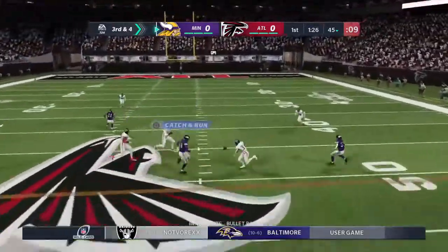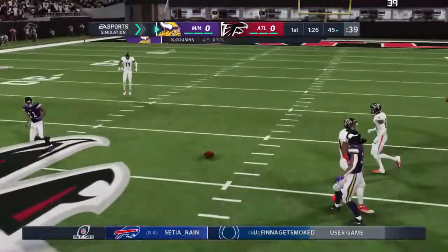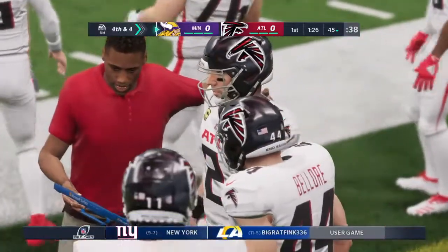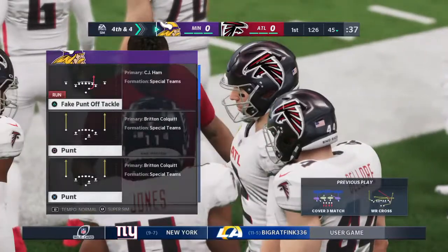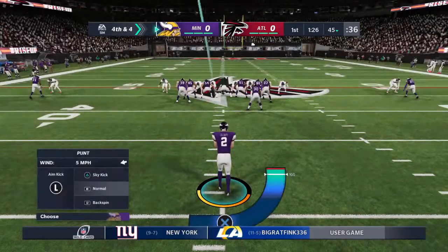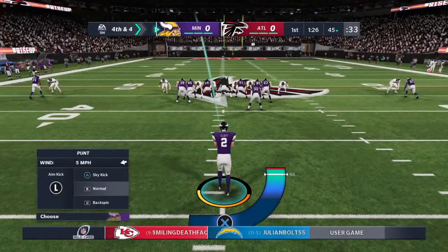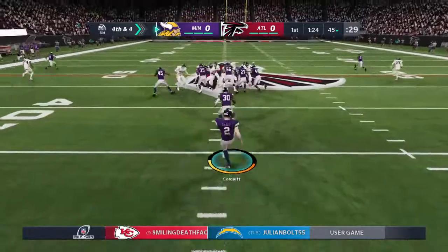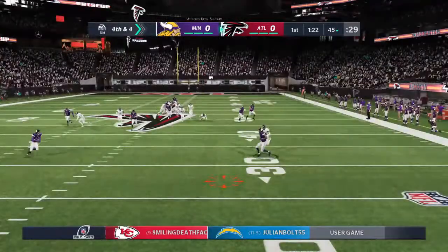Cousins again. And that's knocked away and incomplete. It was Ricardo Allen there on the coverage. Receiver coaches preach to their guys all the time. Separation, that's what's going to make the play successful. That time there was very little, and I think they were actually fortunate that it was only knocked away and not intercepted. Colquitt on to kick as he sends it away.